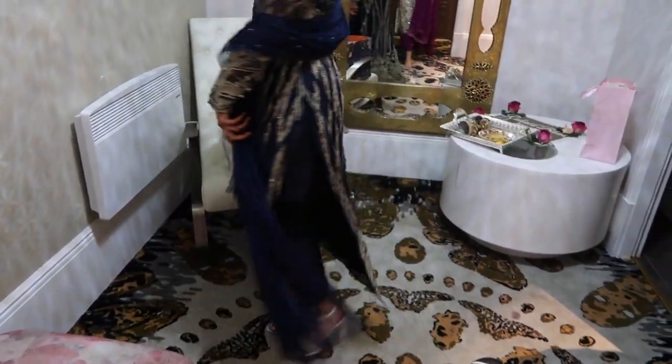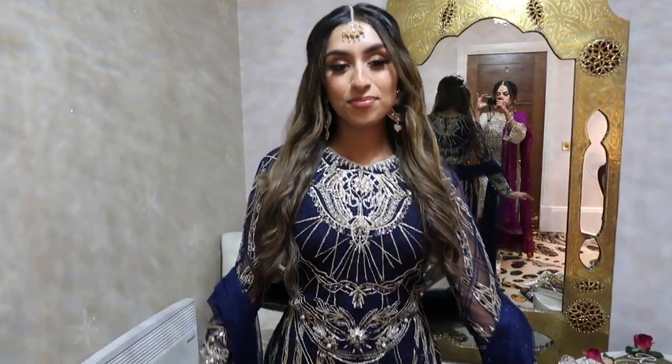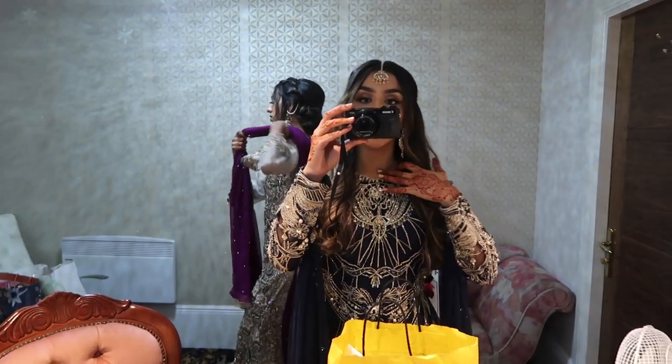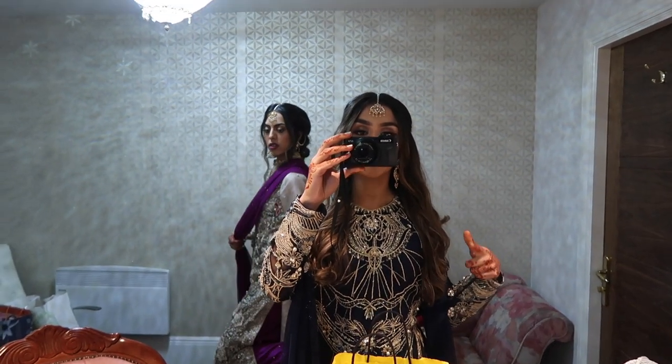From Sifley's. I really like it. And then my hair's just curly. Yeah. We are currently in the bridal suite right now. Me and Shafa just bought some stuff in here. Zenith's outside getting her photo shoot done and Shafa's putting her heels on.